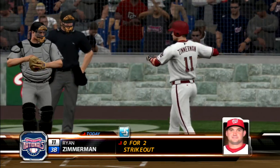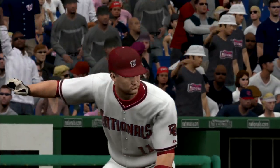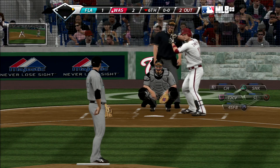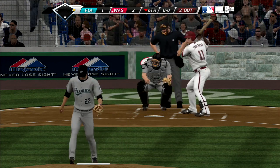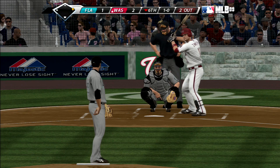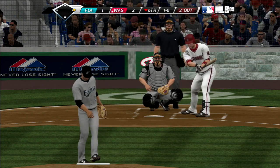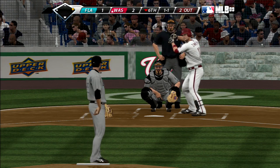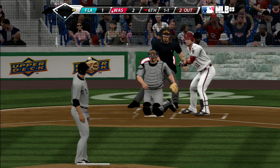Ryan Zimmerman will stand in, 0 for 2 thus far. Now the first pitch, ball 1. And now that he's seen this guy a couple of times in the game, he knows not to chase after that. Tried to get some loft to that swing, but it's 1-1. And this guy's hitting just .200 for the series, so he's in need of a base hit right here. 2 out with the man at first. Fastball called strike, 1-2.